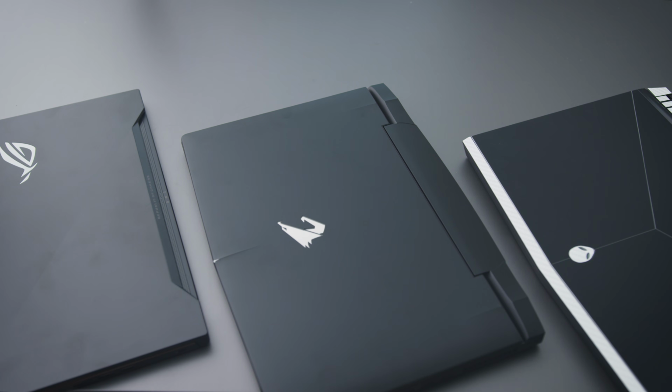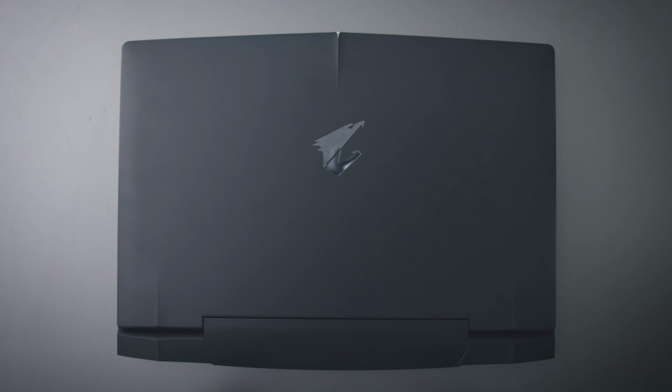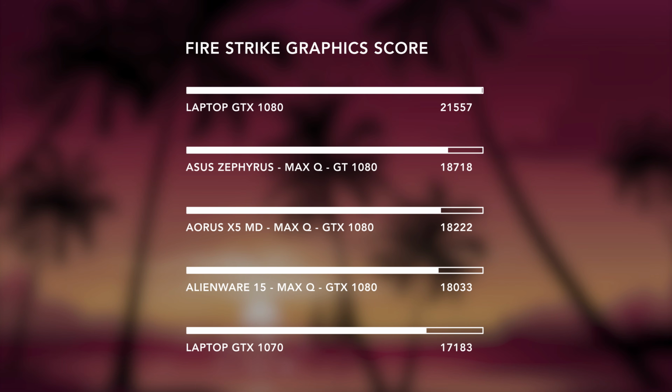In front of me are three fairly different Max Q laptops: the Asus Zephyrus, the Aorus X5 MD, and an Alienware 15 Max Q. And these all have GTX 1080s inside them, and they're all Max Q design laptops. The Aorus X5 MD is running some very early software, but whatever. So all three of these are very strong performers. In Firestrike, they score less than a regular laptop with a GTX 1080, but better than a laptop with a regular GTX 1070. And the variance you see between these three Max Q laptops is mostly a difference in just the clock speeds of the GPUs.